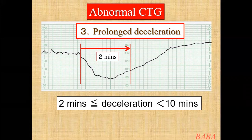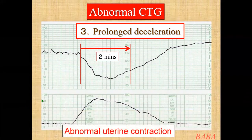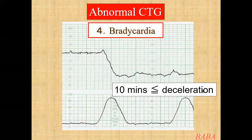You should pay attention not only to heart rate, but also to the uterine contraction curve in such a case. Usually, a uterine contraction does not last over 90 seconds. In this case, an abnormal uterine contraction causes a prolonged deceleration. If a deceleration lasts 10 minutes or more, it is not a deceleration, but the baseline has shifted. When the baseline is below 110 BPM, it is called a bradycardia. And this is a fourth abnormal CTG pattern.